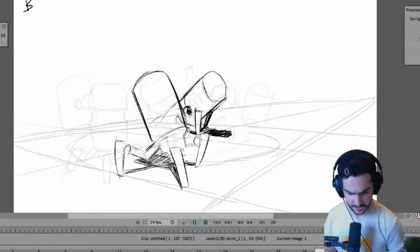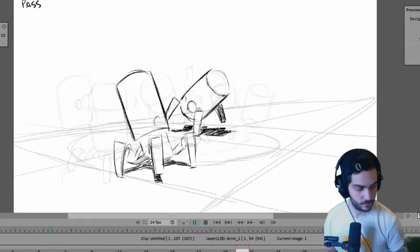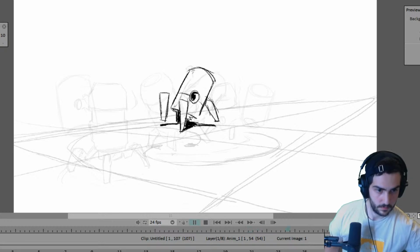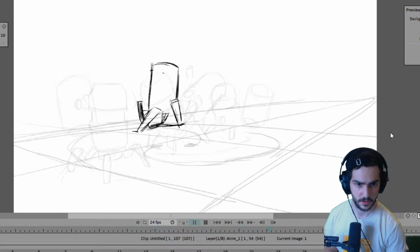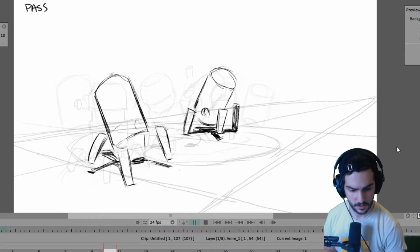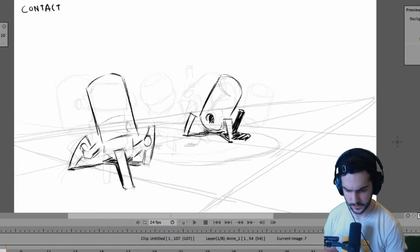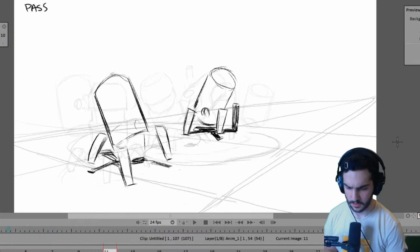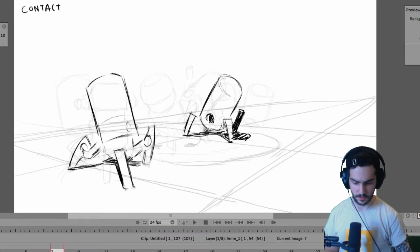Which one did I just extend? I guess that works actually. What do you think should be the number of frames between keyframes? Well, it really depends on the timing of everything. So I want the first walk to be slow, right? It's all about pacing. So the first walk is slower.